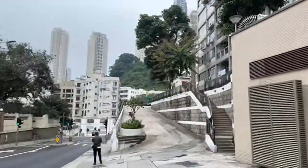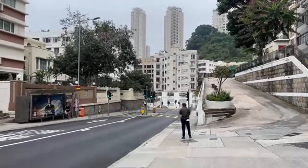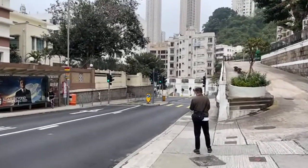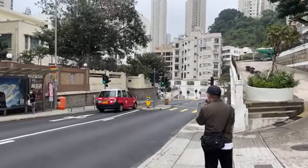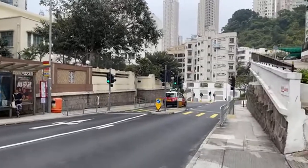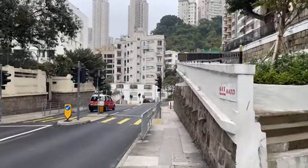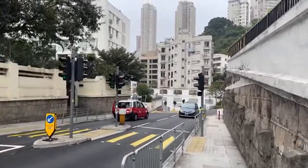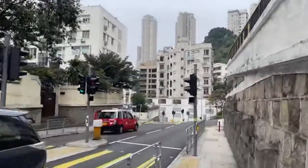So we're going to make our way down Happy Valley, and then that's right, David, we got the expat money. So we're going to make our way down, and then we're going to go to a place near Causeway Bay. Hello, hello, hello. Welcome.